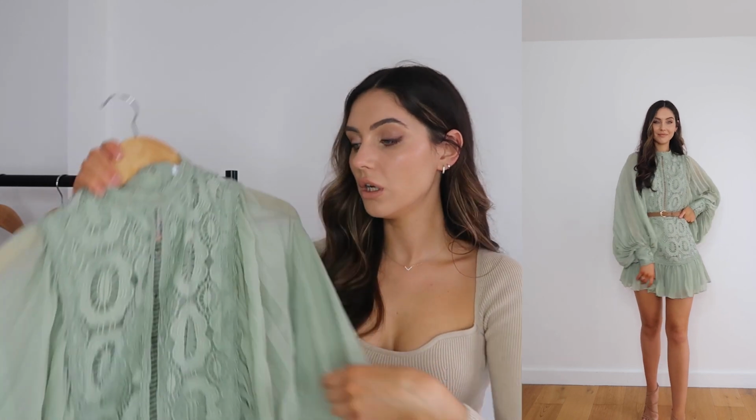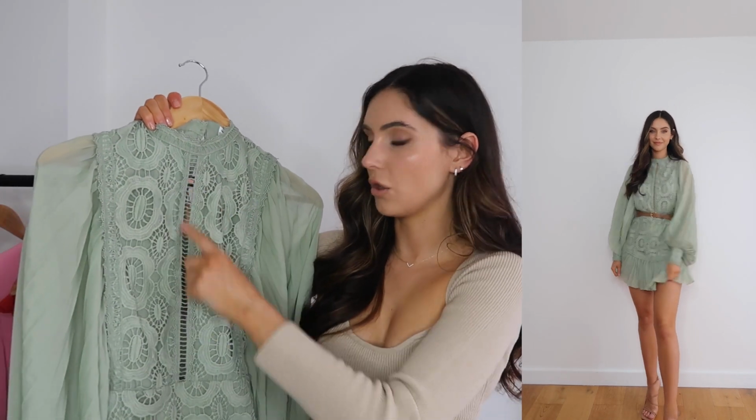Couldn't wear a bra with this, so if you're more comfortable in a bra, then this probably isn't your go-to, because it's got this detail in here but it's actually see-through. When I tried it on with a bra, I couldn't wear a bra. So if you're a bra wearer, this probably isn't the best for you, but if you don't mind going without a bra, then this would be a good option. It's also got this backless detail, so you couldn't really wear a bra with it anyway, unless you get the stickies, which would work.